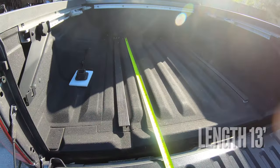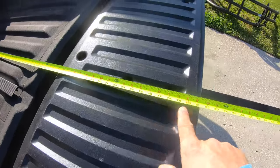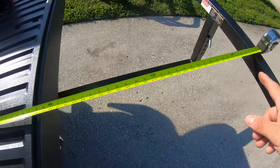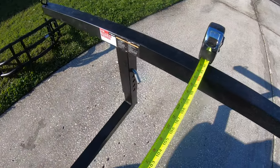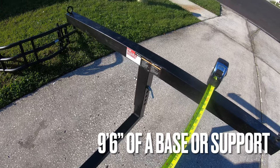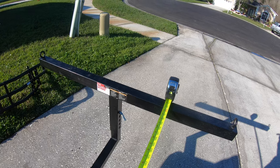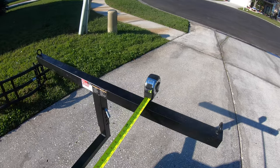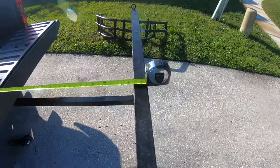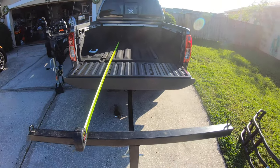My truck is a Nissan Frontier. The bed alone is 5 foot to the back, and the tailgate, when it's open, adds almost 2 more feet, so you're up to 7 feet right here. When you put on the truck bed extender, like the one I have, it gives you about 9.5 feet of support for the skiff or the kayak. I bought this extender off Facebook Marketplace, but these are the ones you can buy at Harbor Freight. They're 52 3/4 inches long, and I guess they come in different lengths. But right now what I'm going to do is get my skiff back here and load it up so you can see how it looks.